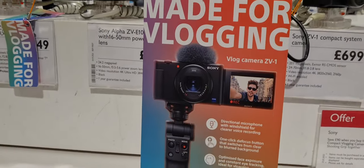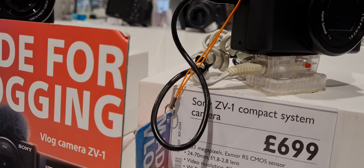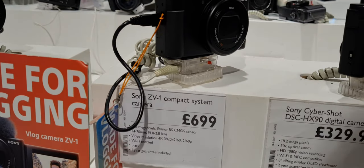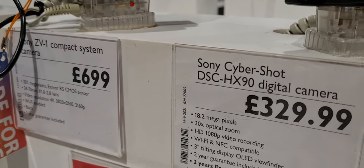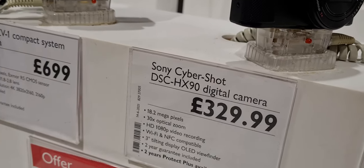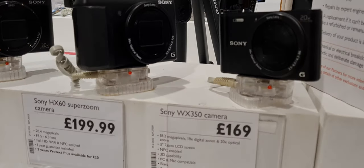If for vlogging, that's Sony. Now let's go to a lower price. This one, Sony. Sorry about the noise, guys, because the vendors are trying to reset. So for vlogging, you can go for this one, relatively cheaper. I would say this very one, the CyberShot DSC-HX90 digital camera. And it's $329, $199. For the Sony ZV-1 camera, this very one.